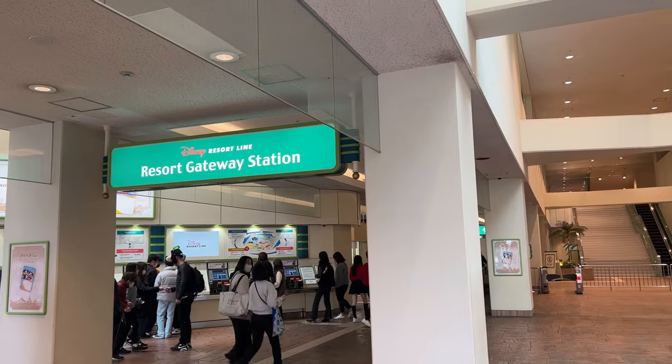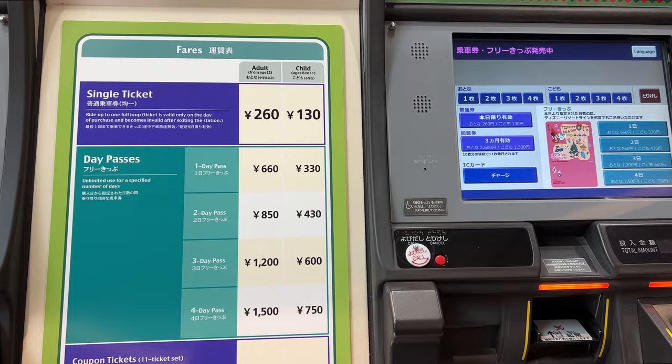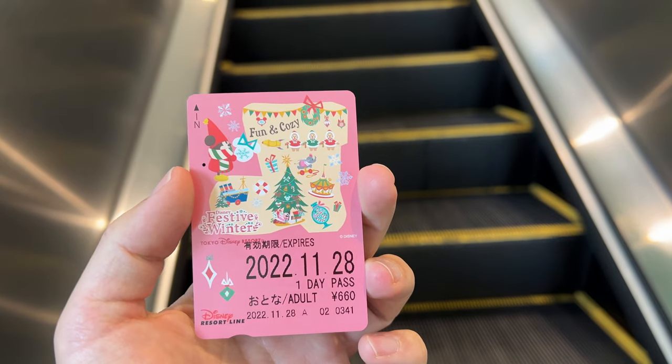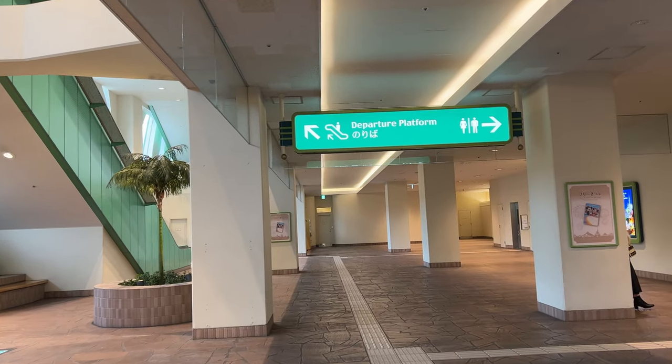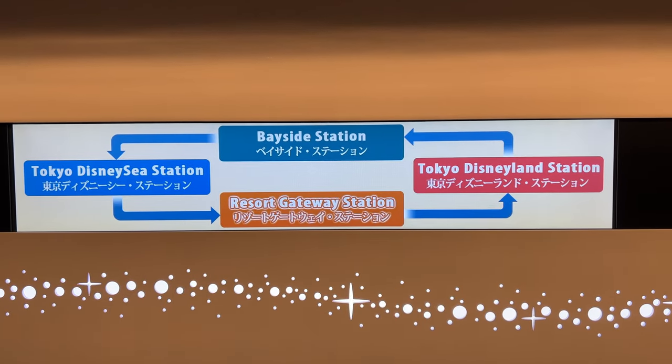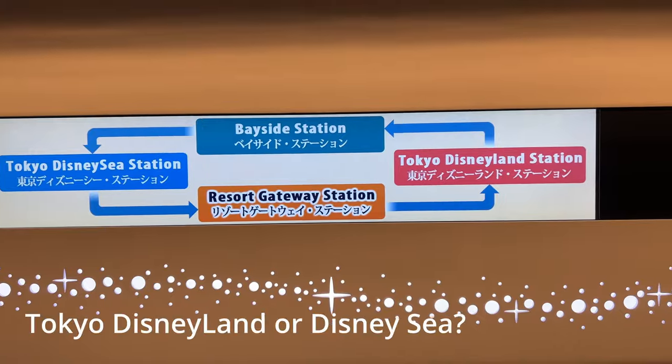Now let's ride this Disney Resort Line. If you ride more than 3 times a day, you can get this 1-day pass. Otherwise, you can just use an IC card such as Suica or Pasmo. There are only 4 stations on the monorail and it's running counterclockwise.